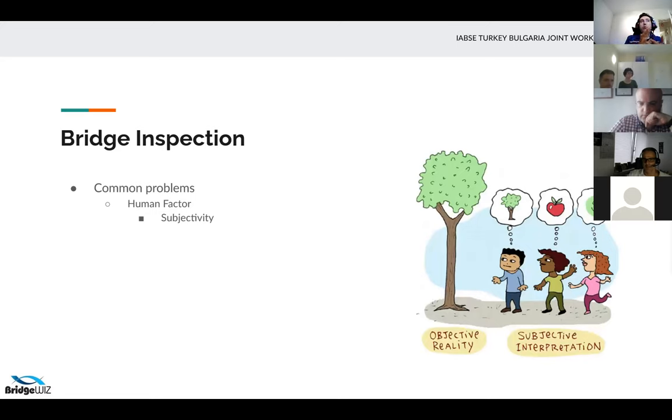The second problem with the human factor is again the subjectivity. As you can see in the figure on the right, even though the reality is objective, like in the case of a tree or a bridge, everybody sees the same picture or the same reality objectively, their interpretation will be subject to their experience levels, their decisions, and even their mood. When we say subjectivity, it doesn't necessarily mean subjectivity between different people. Even considering the same person, an inspector's decisions usually change based on his mood.